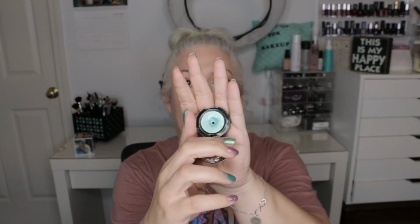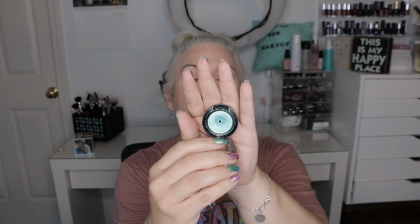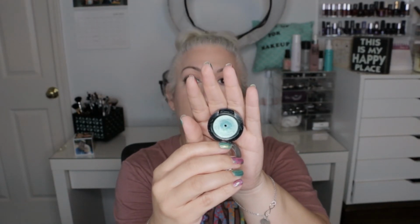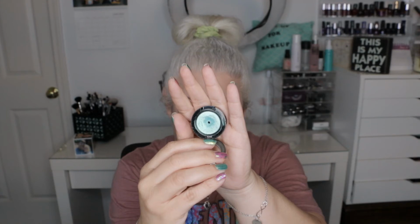I showed you guys this last month and I said that I got a hole in it like that. And I had asked you what your thoughts were, if you would consider this hitting pan or not, because this was the goal for this particular shadow. And the majority of you said yes, you would go with that I hit pan. So I am taking this out and saying that the goal has been met.